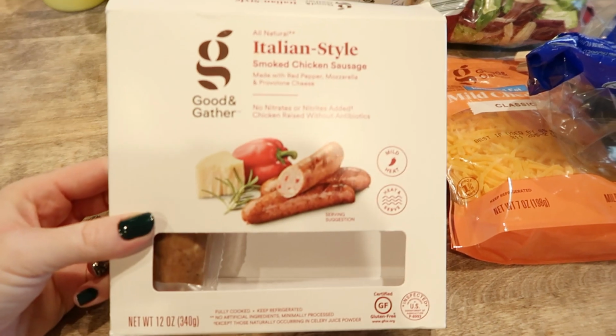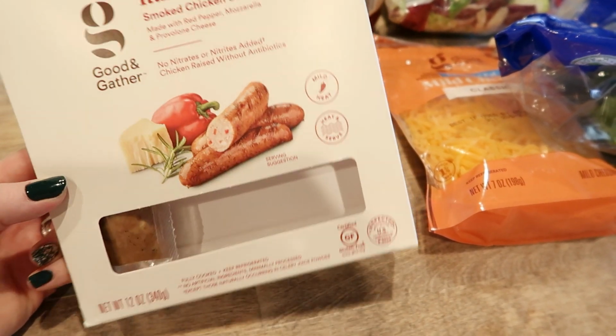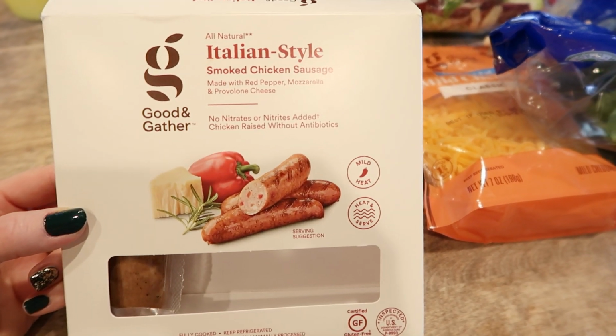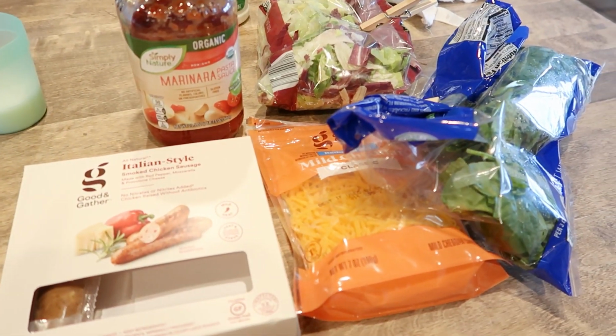I'm having a salad. We've had these Good and Gather Italian chicken sausages in the fridge for a while, so I'm just gonna heat this up, cut it up, put it with some marinara, some cheese, and a little bit of light ranch. That will be my salad. I haven't been eating breakfast lately.